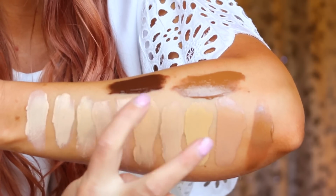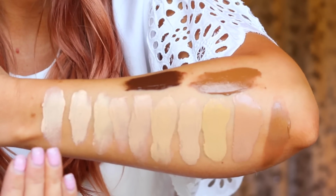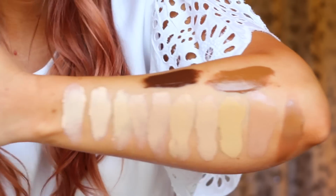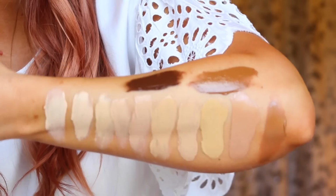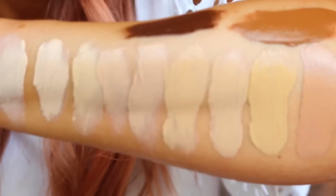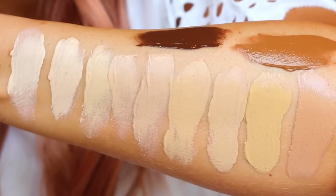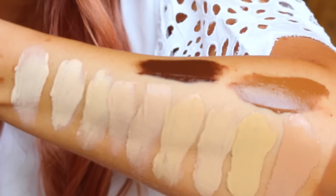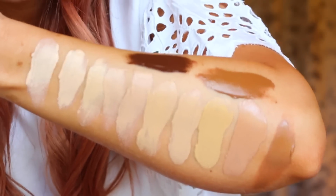There's only 3 deep ones compared to the rest. Those are pretty light, these ones are pretty medium, and then those ones are deeper. So those are all of the shades. But you can see the formula. I don't know if you guys can tell, but look how creamy and silky, nice the formula is. It doesn't dry and get all cakey and dry looking. It's just so beautiful. So those are the swatches of the actual foundation.